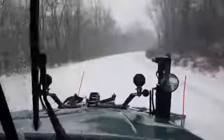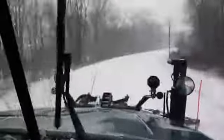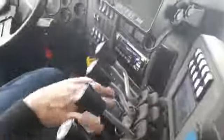So Joe, about how fast are we going right now? 23. 23 miles an hour. And are we spreading at the same time or just plowing right now? Plowing and a little bit of spreading of salt. Okay. The lowest setting I can go. And these controls allow it to be a one-man operation. Yeah, set up like this right here. Yep.